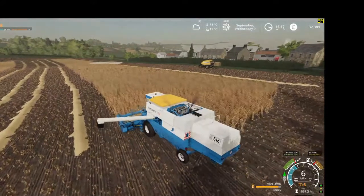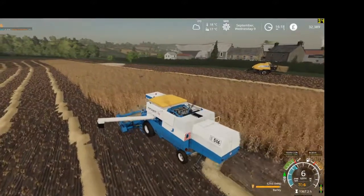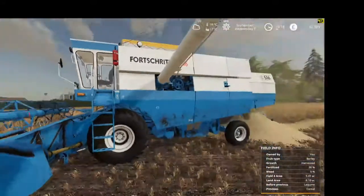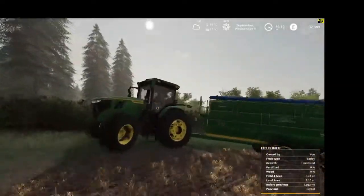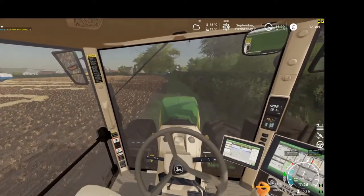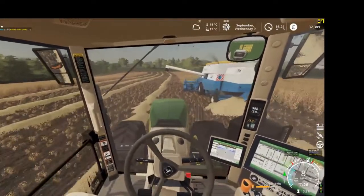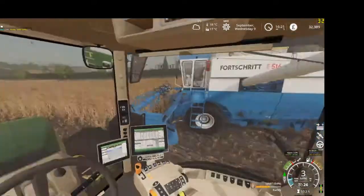Now we can work this top out. See how big that flood is down there. It really is a big hole that's flooded. Get another tank full. Won't be too long before it's dark. The TW there on the header trailer. Get ourselves around that.